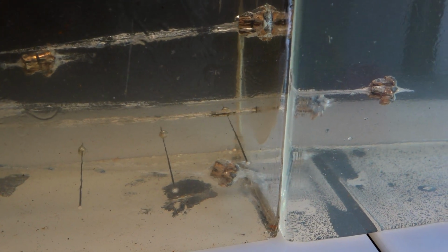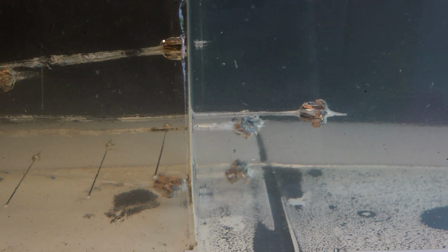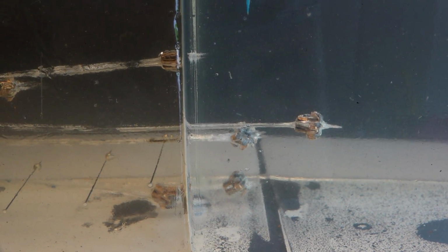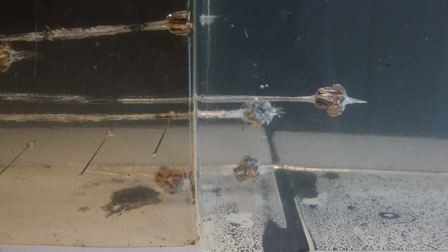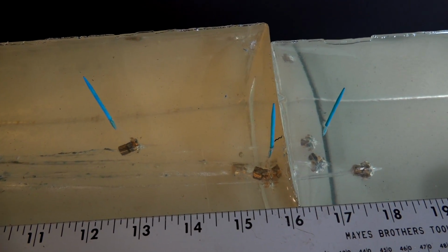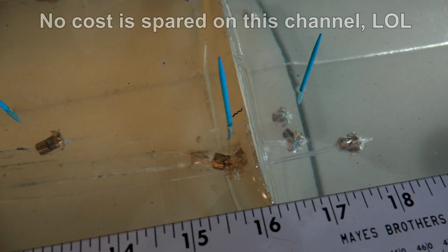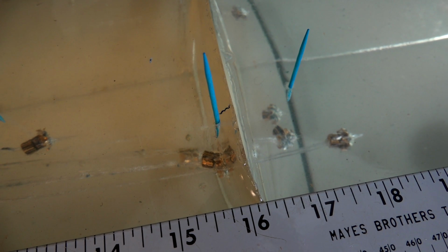On the 3 standard pressure 147s overall, we have average deeper penetration, and 2 of those 3 are coming in pretty close to a pair of the micro shots. You can see my markers. We have some blue toothpicks for the micro shots. We're going to have yellow in just a moment for the standard pressure 147s.